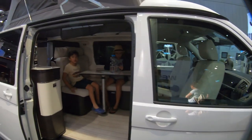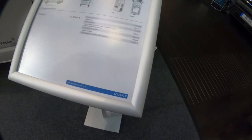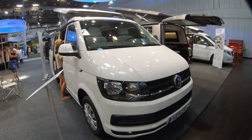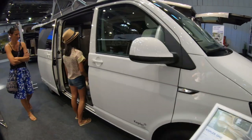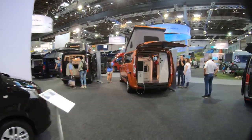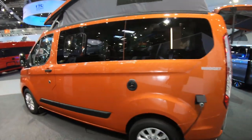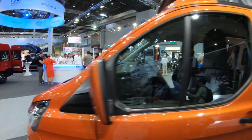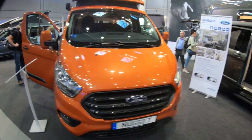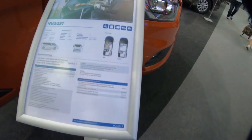And this Kepler 1, as configured, is €62,123. And it's on a Volkswagen van chassis. And let's look at another one here. This one is called the Nugget. It's on a small Ford van, similar to a Ford Transit Connect in the US. This one is listed at 61,000 and change.